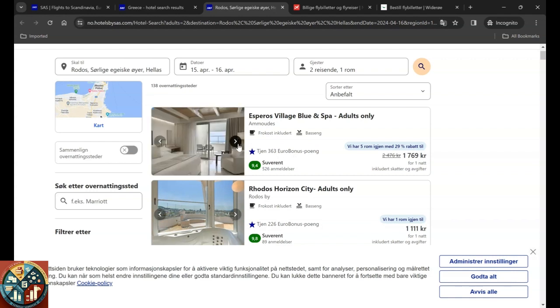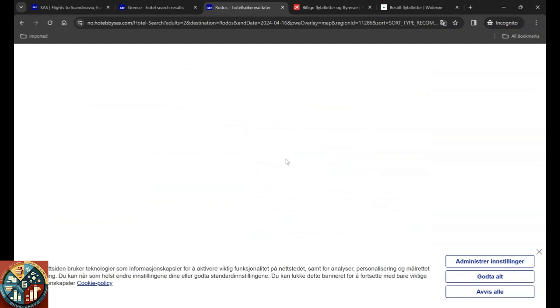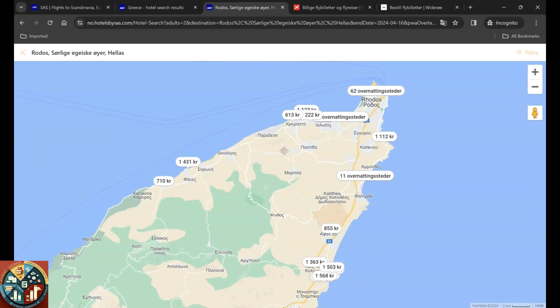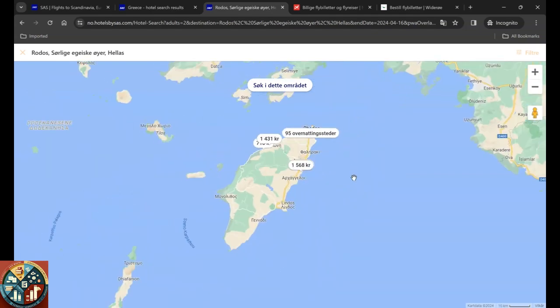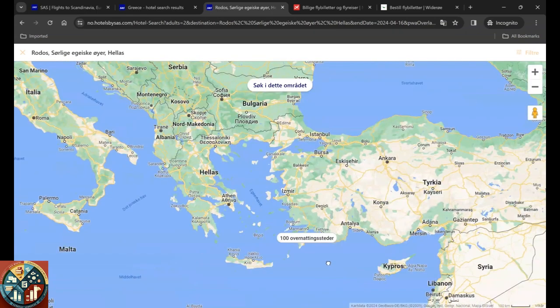And as always, you can just check the pictures and decide if this is where you want to spend your holiday or not. And then here you have the map that shows you where it's gonna be, and how much is the price. So you can see the price here. The cheapest is 222, but it doesn't always mean it's going to be a good one. So it's a small island.